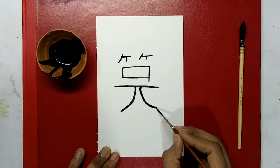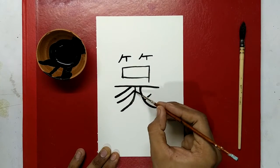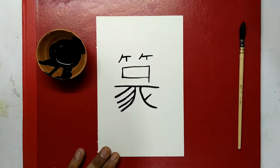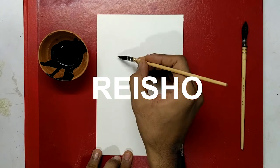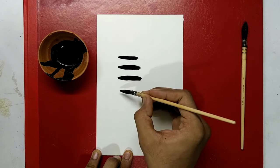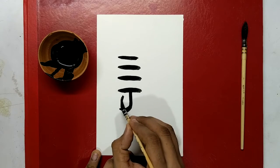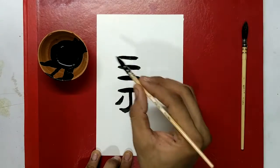The script was commonly used for seal stamps when people or companies would notarize official documents during the Warring States period in China. Between 475 and 221 BC, people began to need a more efficient writing system due to factors like the invention of paper and more accessible writing tools like brushes.